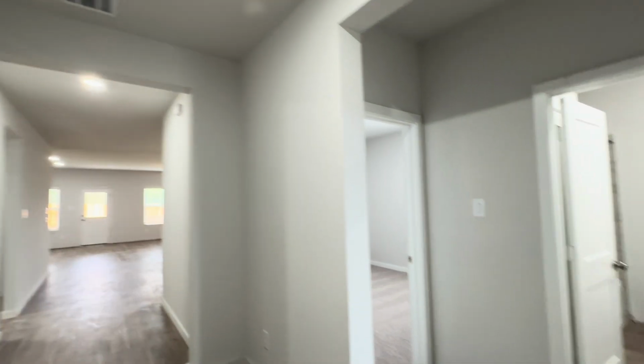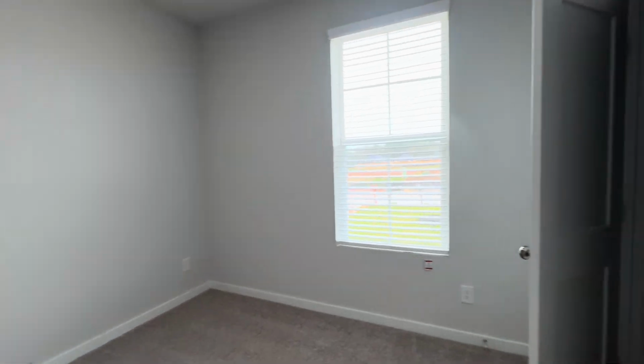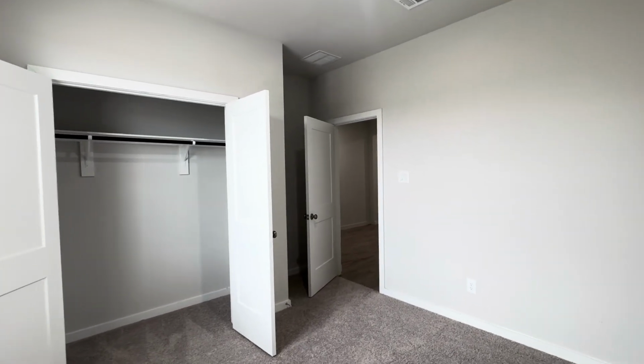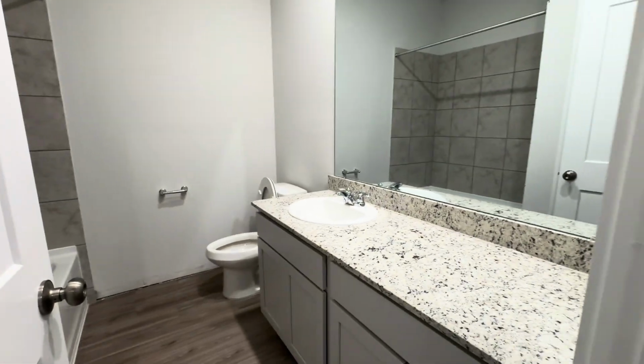You got tall ceilings coming in, 9 foot. This is bedroom 1. Full bathroom. Tub shower combination, tile. Linen closet. Bedroom 2.